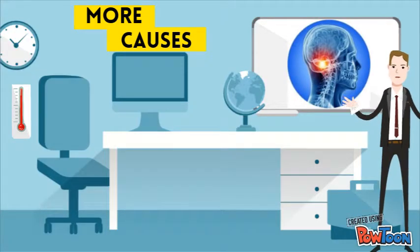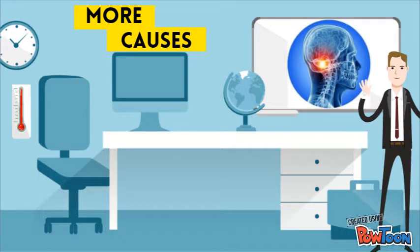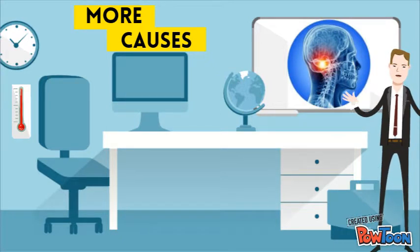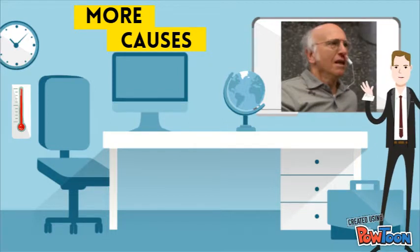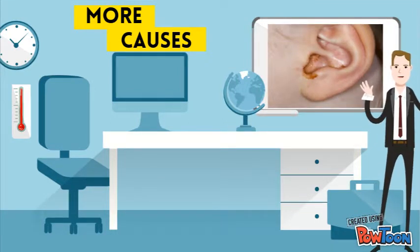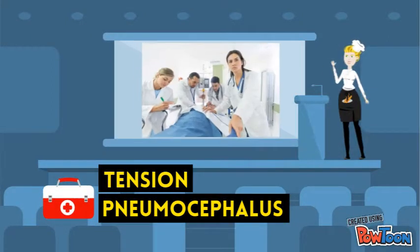Tumours of the skull base can also be a causative factor. And then there are rare causes in the literature, such as pneumocephalus developing from rapid rhino insertion for epistaxis, severe otitis media. But neurosurgical intervention is actually a medical emergency.